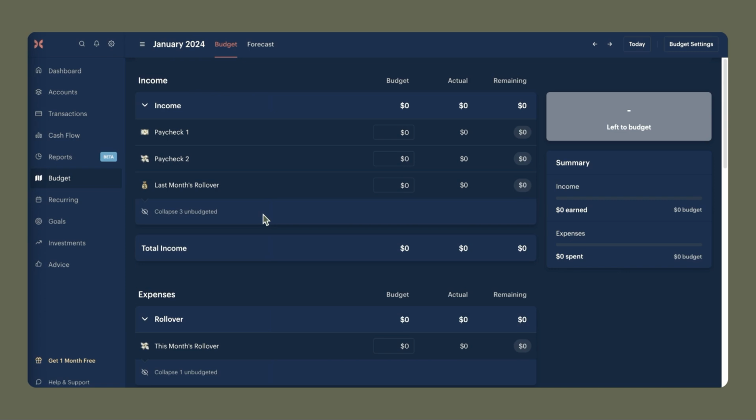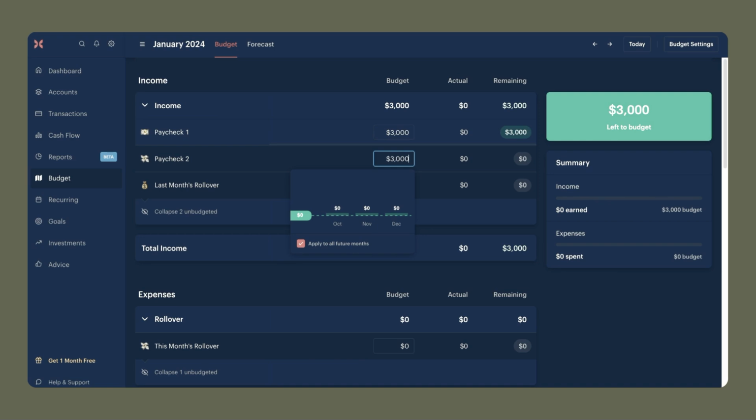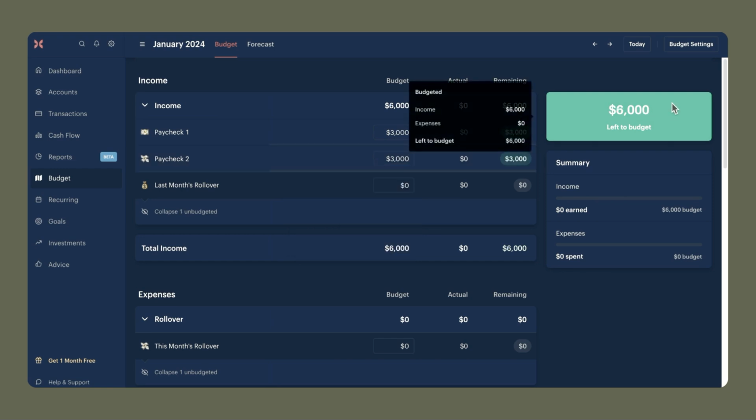Let's start by entering some example data so we can see how this works. So let's say for the first paycheck of the month, I got $3,000. And then for the next paycheck, I got another $3,000. And to switch between the line items, I am just hitting the tab key on my keyboard. And we can see in the top right that our left to budget, or total amount that we need to assign a job, is $6,000, which makes sense because 3,000 plus 3,000 is 6,000.